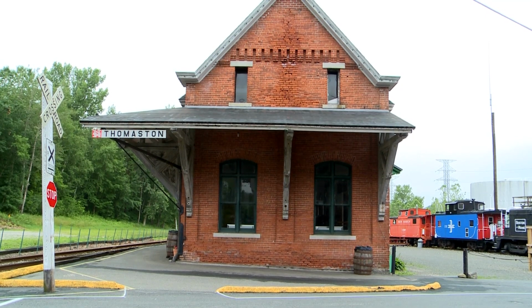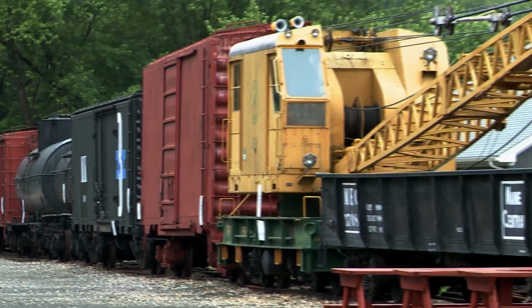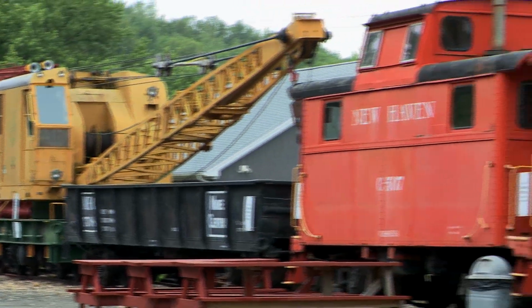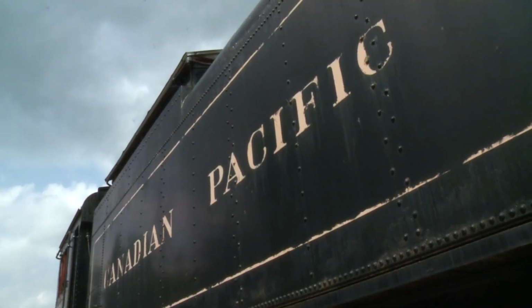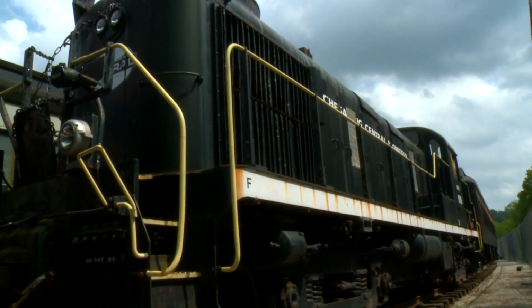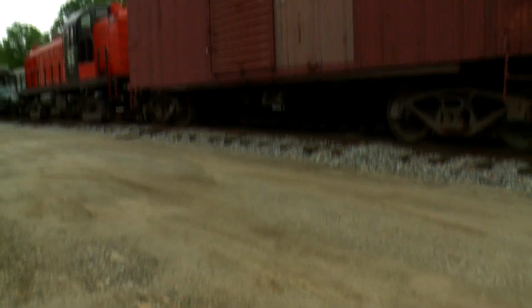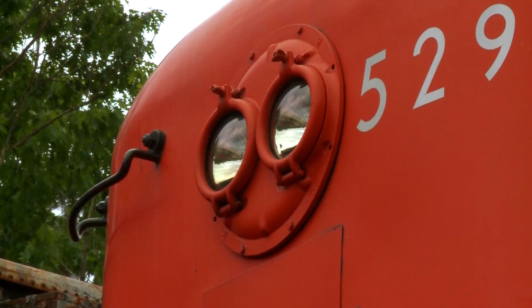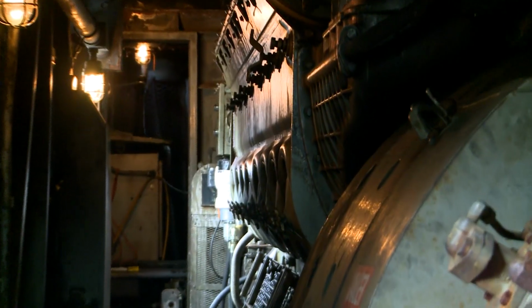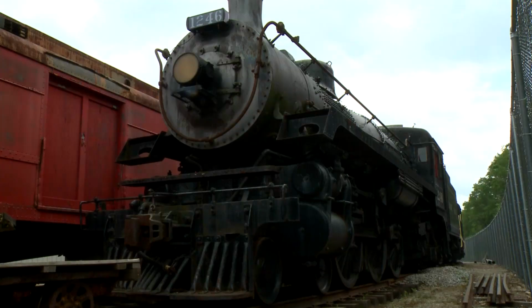The museum has about 80 pieces of rolling stock, locomotives, cars, and we have smaller artifacts as well. We generally have 2 to 3 operating diesels at any one time, and we run 4 passenger cars in our regular service. All of the things that would have been used to carry freight and passengers, we have a representative collection of.